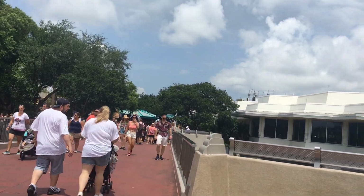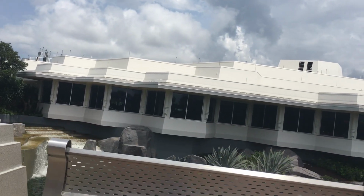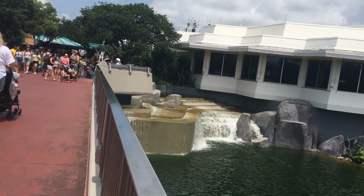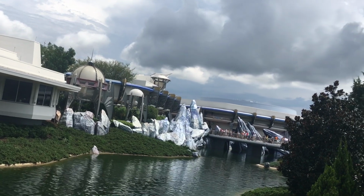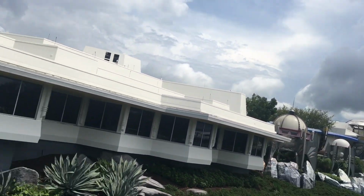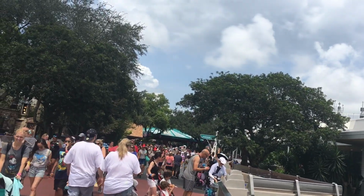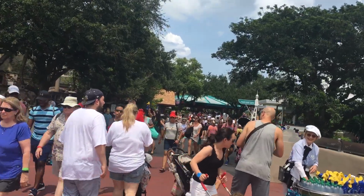Okay. So heading into Fantasyland right now, there's Cosmic Ray's Starlight Cafe. There's the little water fountain, and the little waterfall, excuse me, right over there, the other side of the Tomorrowland Bridge. No sign on it. You can see that there's still some clouds hanging out, so I don't really know if the rain and the storms are done for the day or not. But I'm heading into Fantasyland.